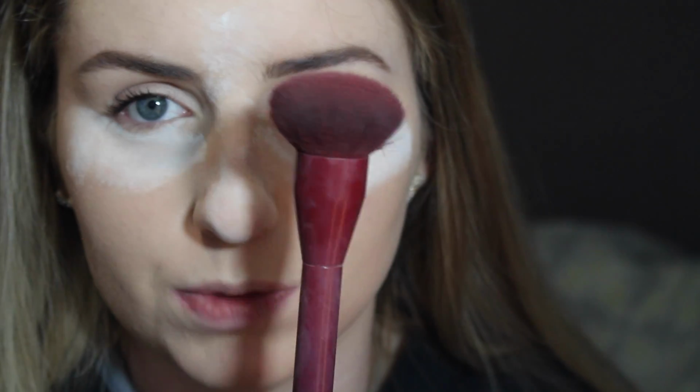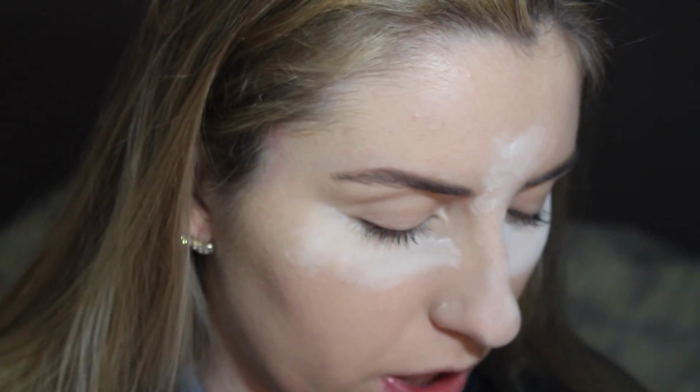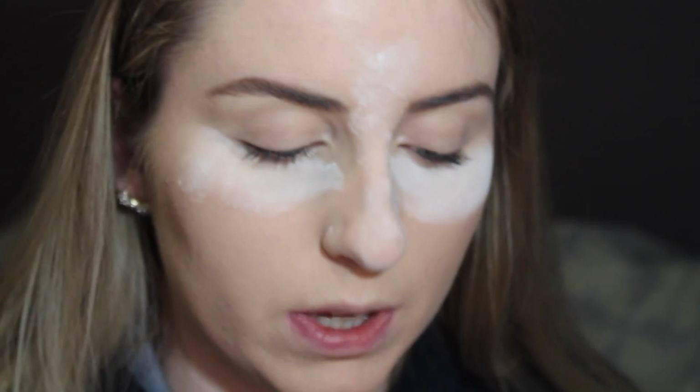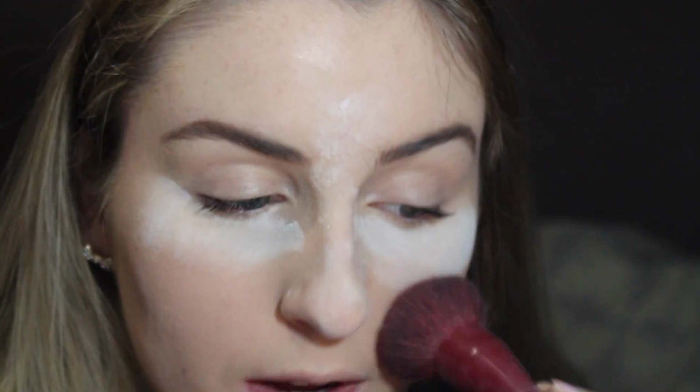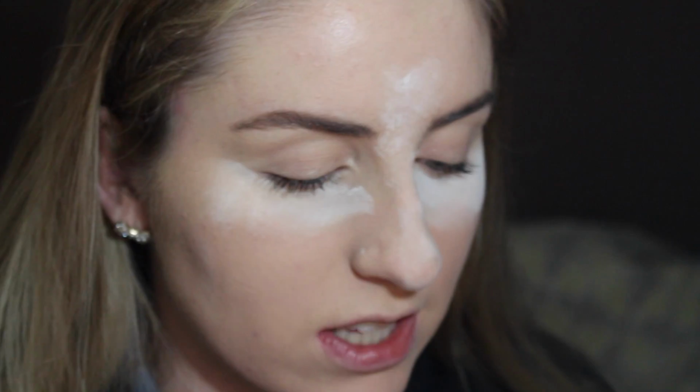And then to set the rest of my face, I take this Sonia Kashuk brush. It's a domed brush, not really a kabuki because it's not as dense as a kabuki, and I just take a little and set my face with this foundation. I definitely have to set my face if I want the foundation to last more than a few hours.